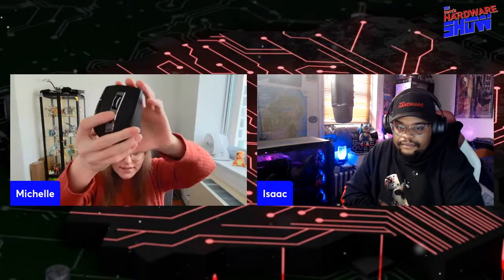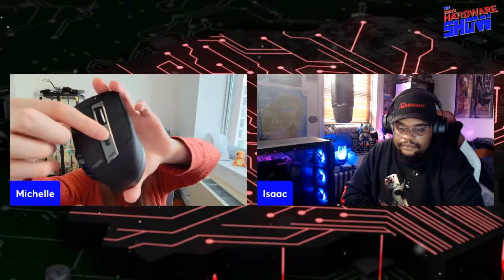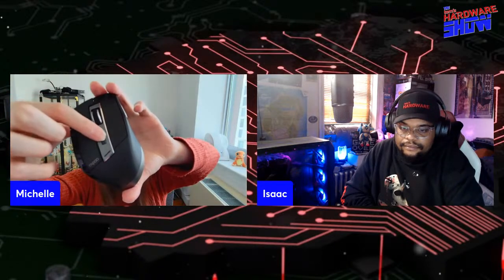One thing that this does have though, that I do want to point out, is it has this one button here that lets it sync to multiple devices via Bluetooth. So rather than having to use the USB receiver to sync it to one device and the Bluetooth to sync it to another device, and then swap between those devices by swapping the input mode, you can just press this and sync it across multiple Bluetooth devices.